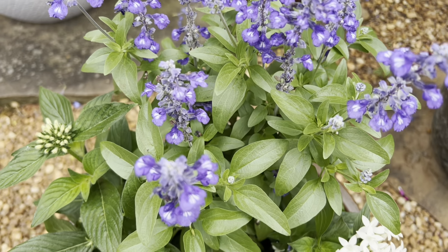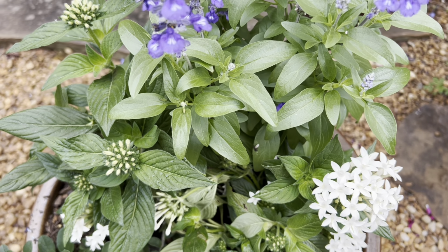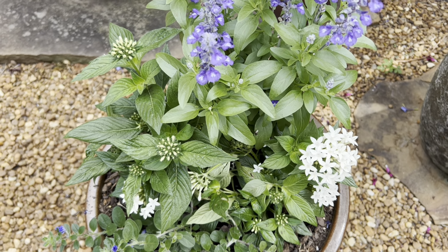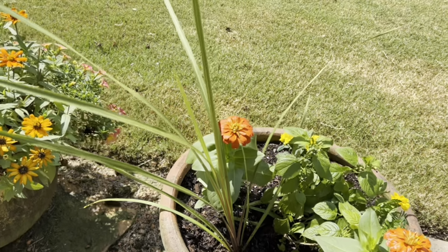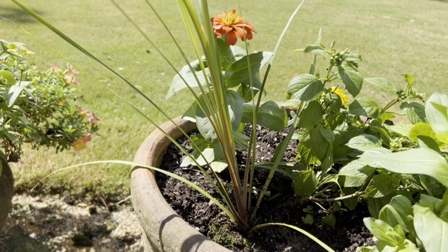I've included a couple of pictures and videos here just showing a few different combinations of some of the highlighted annuals in containers and in the ground, just to give an idea of how I mix these in my garden. I tend to use marigolds quite a bit, and here I have marigolds planted with zinnias with a grass in the background in that container.